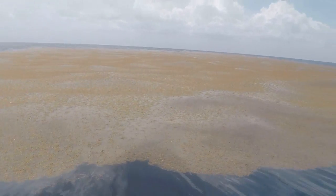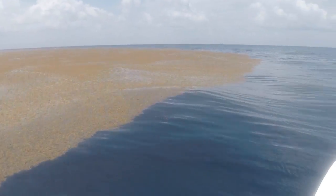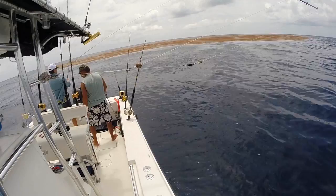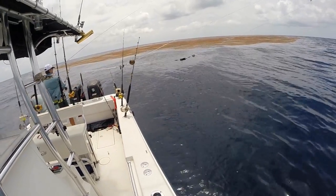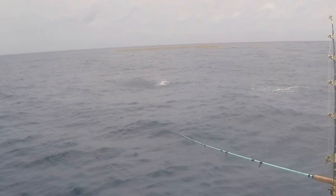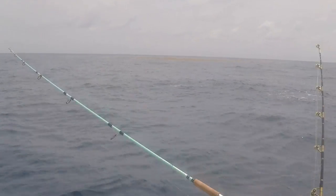We also had some pilchards that we caught a couple nights before. So we brought them with us in the live well. When we found one of the bigger patches, we started flipping them out there just to see. That's when we had a few nice dolphins come up to the boat. Oh, that's a good one. There we go. Oh, look at that.